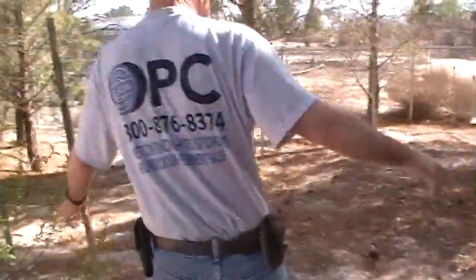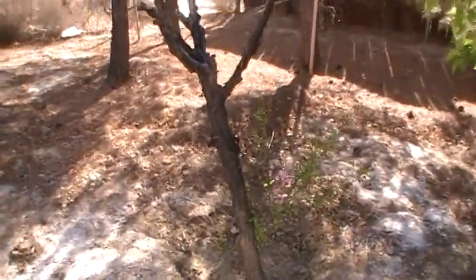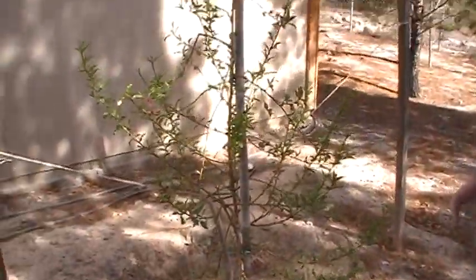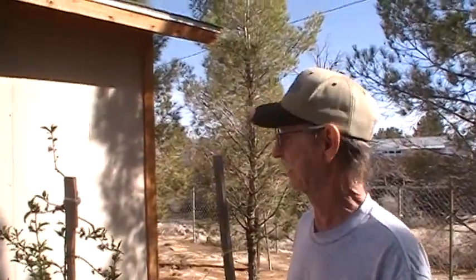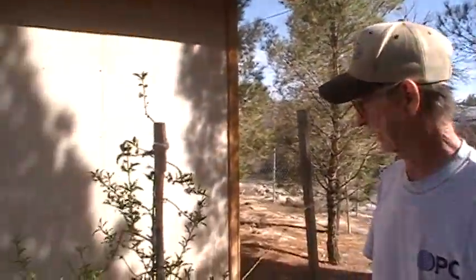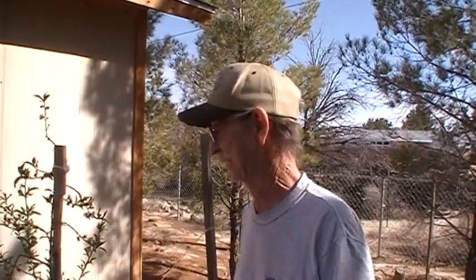My little peach trees here. Both of these are peach. This here stumpy looking thing? Yeah. These little ones are little trees. See, I'll have all kinds of peaches on this little tree. And I had to wire it up like this because the peaches get heavy on these little branches. They stick out and stuff like this.